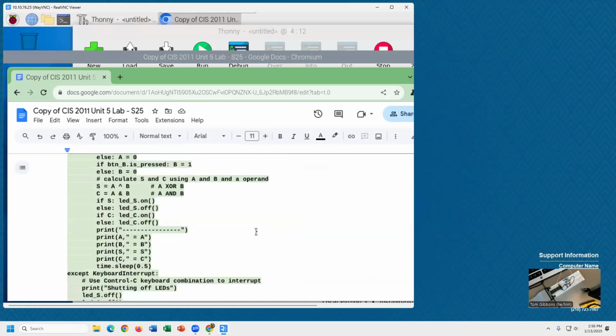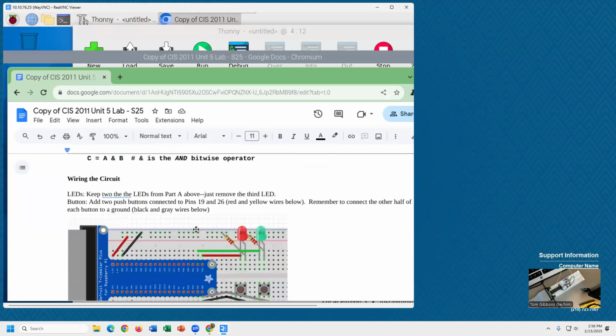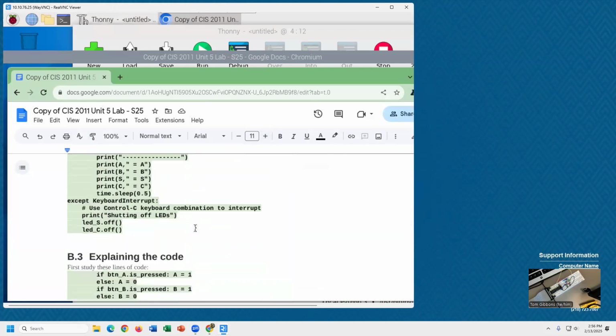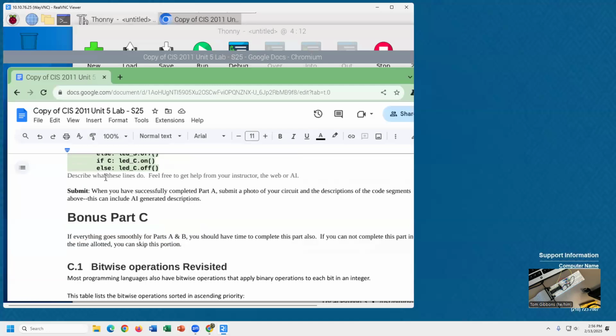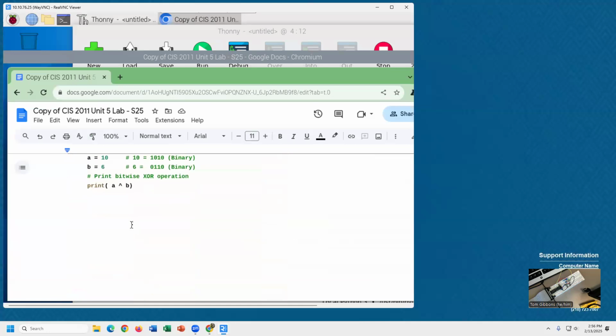Again, make sure you take a picture of your circuits for A and B. You have to submit those here. And then again, the rest is code stuff that you have to describe, some of this code and how this works. Remember, the write-up is due by Sunday night. So if you don't get everything done tonight, that's fine. You just make sure you get your pictures taken today before you leave and you have everything working there. All right.